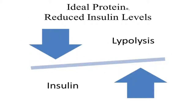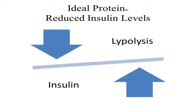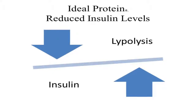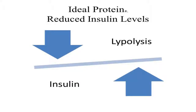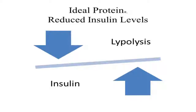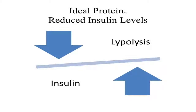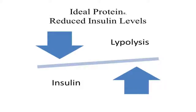This simple graphic is a key to what we are doing. By strictly following our ideal protein ketogenic diet, we are draining your stored glucose or glycogen, and your body will start to release stored fat to use as energy. We call that lipolysis. Fat burning cannot happen in the presence of high insulin levels. High insulin levels are caused by carbohydrates and glucose.